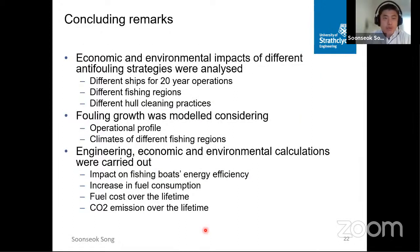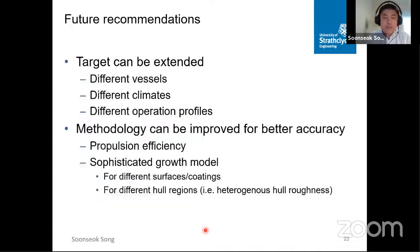So as a conclusion, economic and environmental impact of different antifouling strategies were analyzed. Different ships were considered for 20-year operations, and different fishing regions, and finally different hull cleaning practices. And a fouling growth model was adopted to predict the fouling growth on the fishing boat, and we considered the operational profile as well as the climate of different fishing regions. And finally, engineering, economic, and environmental calculations were carried out, and these include the impact of fouling on the fishing boats' energy efficiency, increase in the fuel consumption and fuel cost over the lifetime, and finally the CO2 emission over the lifetime.